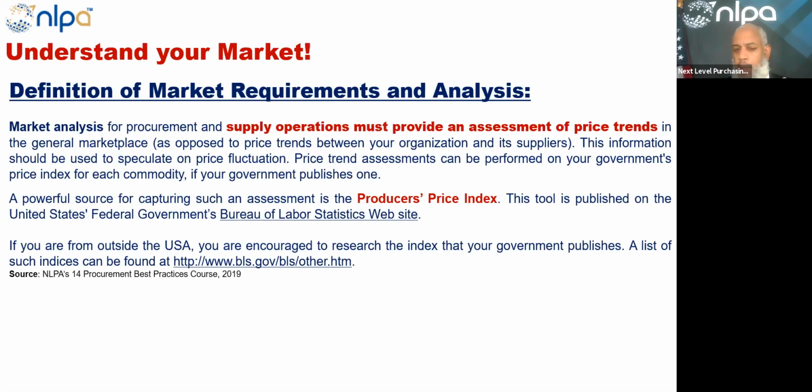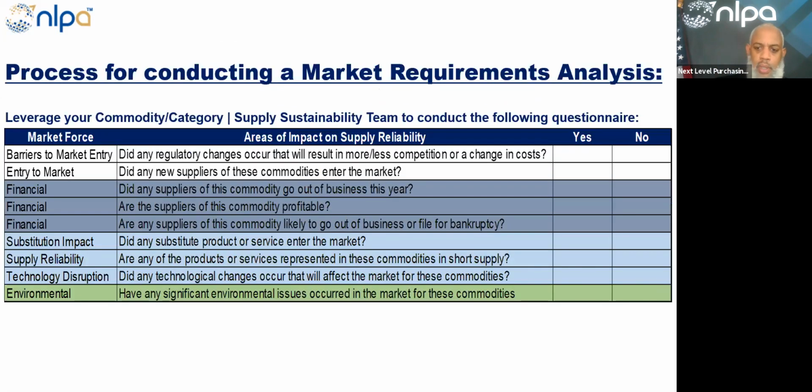From the survey polling questions, we see that customer requirements is an area for improvement for this group on this webinar. So here is a tool that could be used for this, where we look at the different market forces that impact our supply chain reliability. You all could download this and assess your organizations to see where you stack up on those market force dimensions and areas of impact on sustainability.